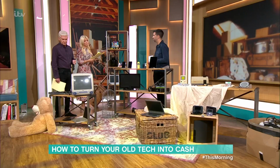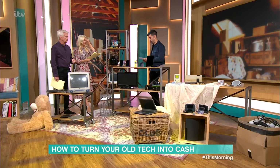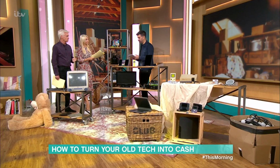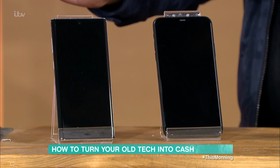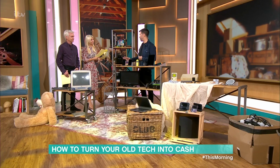Talk us through some of the stuff that you've got. Yes, OK. So, firstly, we've got the iPhone 11. This will sell for between £250 and £400.